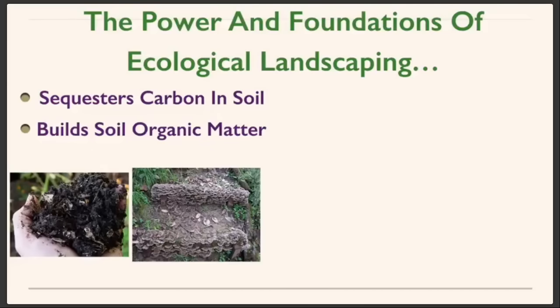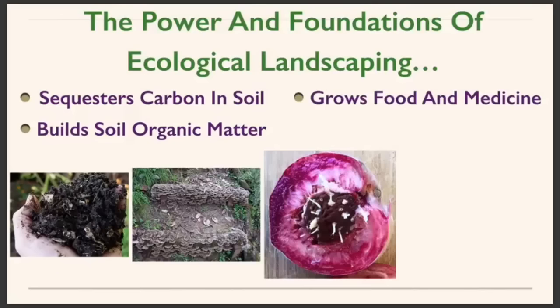The other aspect is building soil organic matter. Just having organic matter in the soil has tons and tons of benefits. First off, it feeds the biology in the soil, and a biologically alive soil is the foundation for healthy plants. Disease-resistant, pest-resistant landscapes really require healthy soil, and healthy soil requires biology, and biological activity requires organic matter. So this is one of the things that a really well-designed and implemented ecological landscape will provide for the environment.